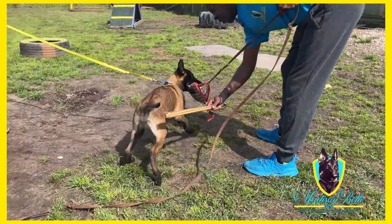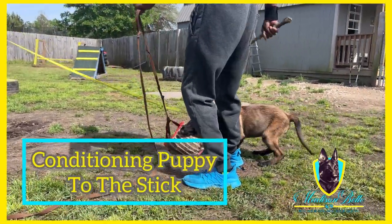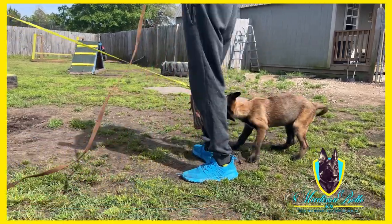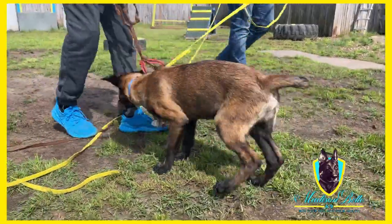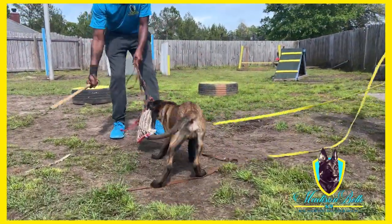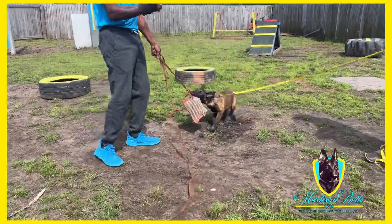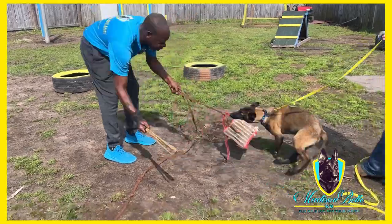So when he's an adult dog and I'm running with him doing like this, guess what's going to happen? He's not going to release. He's not going to be scared. He's going to be zoned in. And you just do it by his ears. He gets used to the noise, so whenever he hears this noise in the future, he's going to start barking. And now we can teach him to bark on command.